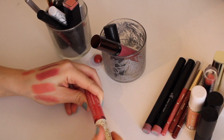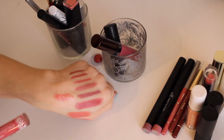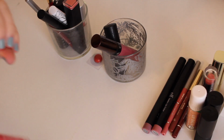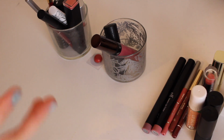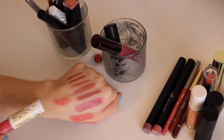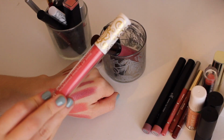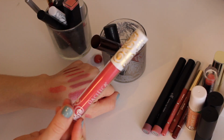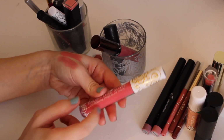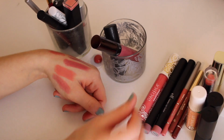So, it's not going to be the most long-wearing product, but it is really pretty, and I think I might be warming up to lip gloss again. For a while there, I was like, I hate lip gloss, I'm never wearing it again, but this might change my mind. I'm really glad that she sent this to me, because I probably wouldn't have tried it otherwise. It's a nice lip gloss, and I don't think I've ever heard anyone talk about it, so there's that.